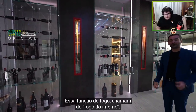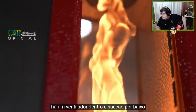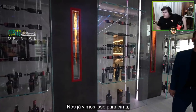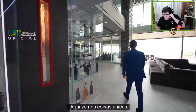This fire feature, they call it Hell's Fire. It's basically an upside down fire feature with a fan inside and a suction on the bottom. So it creates this kind of incredible one of a kind look. Yeah, I like it. Up before, but never going down. Never going down. This is the first time. Yeah. It's Vegas, you know? That's right. You can see these unique things.